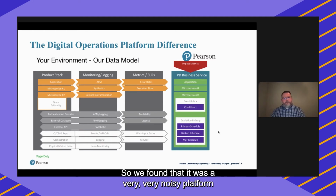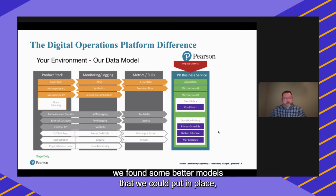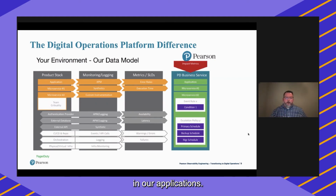So we found that it was a very, very noisy platform, and over time, folks either silenced alerts too soon, ignored them altogether, and had trouble identifying what really mattered in there, by either not responding to alerts or just finding the services that needed to be restarted when they did get the alerts. So ultimately, working with PagerDuty, we found some better models that we could put in place, and then we would also turn that into a business service model so that we could show that out to our stakeholders and identify where the pain points were in our applications.